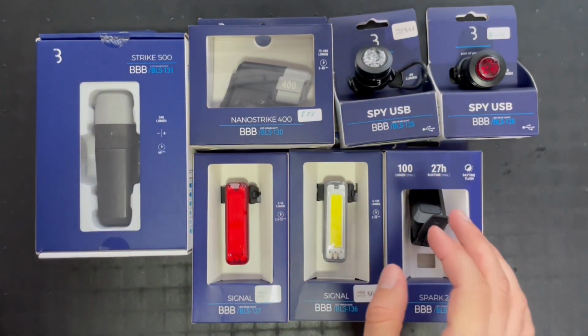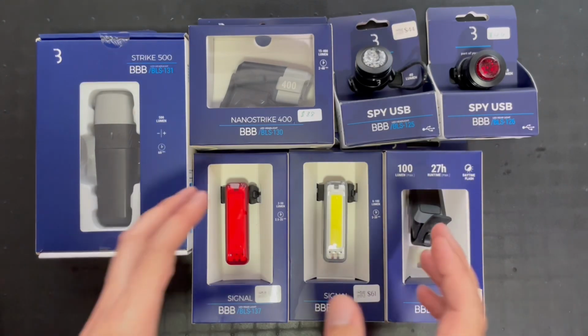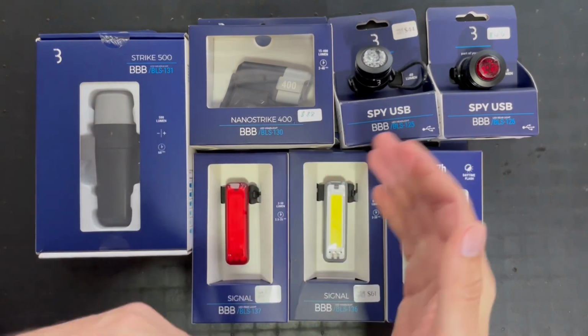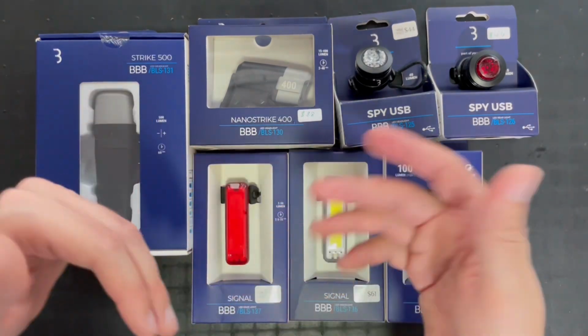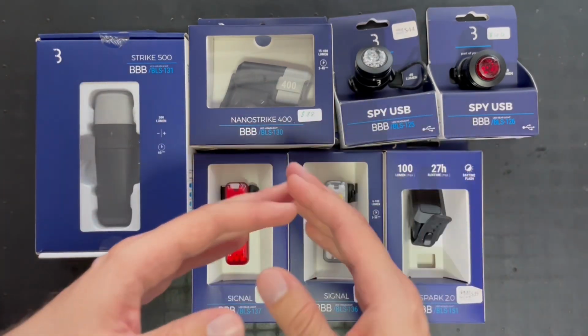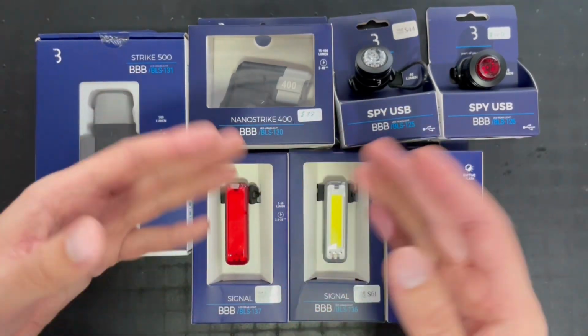So after budget and number of lights, we need to look at lighting color. As I mentioned before, some cheaper lights will have some strange colors. I've seen green and purple and blue on cheap Chinese bike lights. So I would avoid those, because those are not legal.